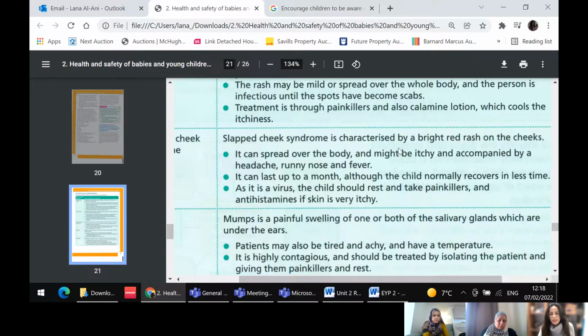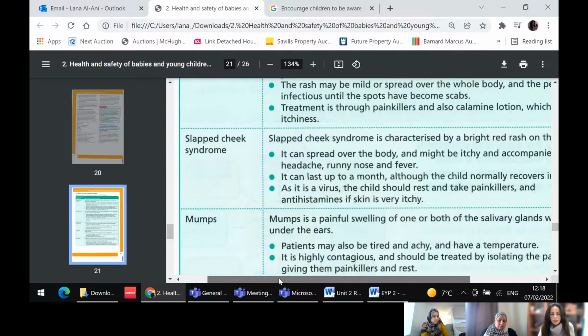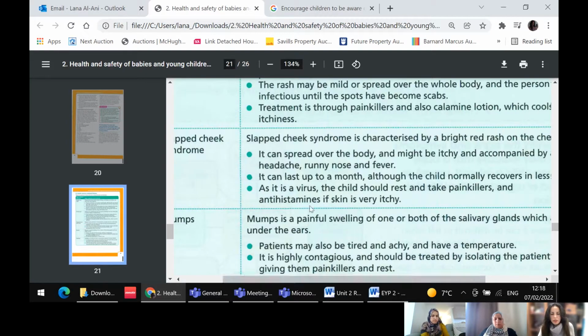It's characterized by a bright red rash on the cheeks. Obviously, chickenpox will be something similar, but you just need to have a look at the picture and see what's different, and then you can spot them if that happens. It gives the children lots of itchiness, headache, runny nose and fever.